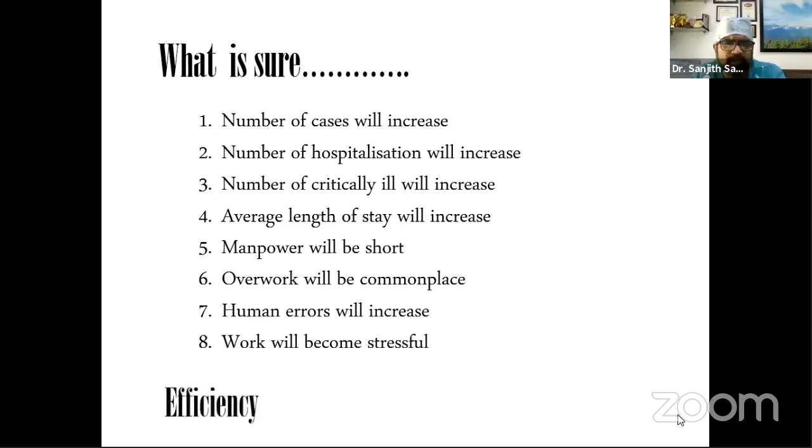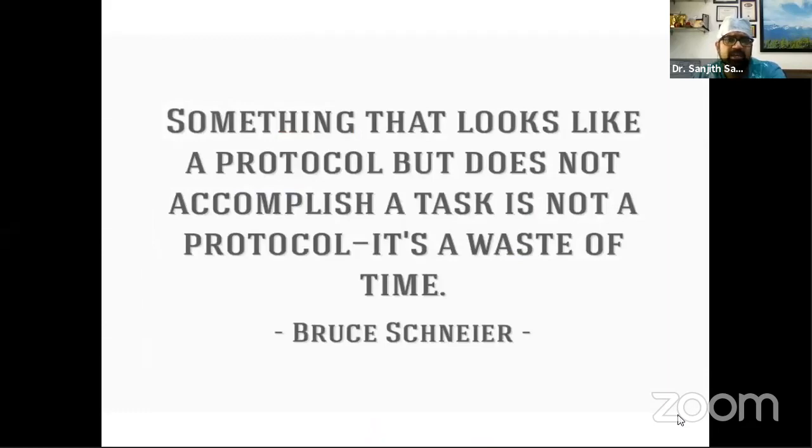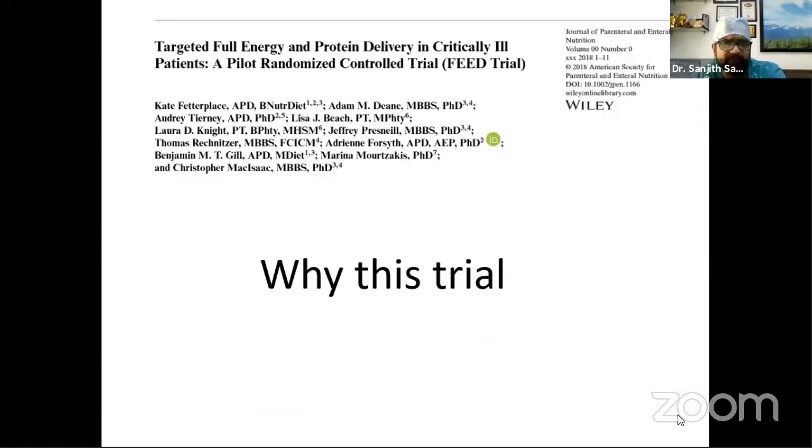And that's why, to improve efficiency, there's only one thing that we can do, and that's protocolization. That's what we've done. We've put a nutrition protocol in place. Anyone who wants to read it can probably read it from the website. And it's important to know that something that looks like a protocol but does not accomplish a task is not a protocol. It's a waste of time. And that is why we need to identify the right protocol or the right way to feed these patients.